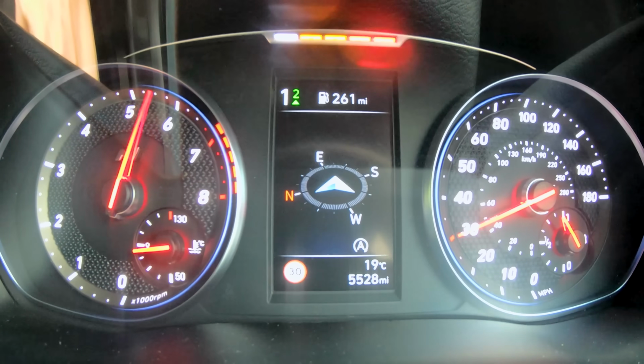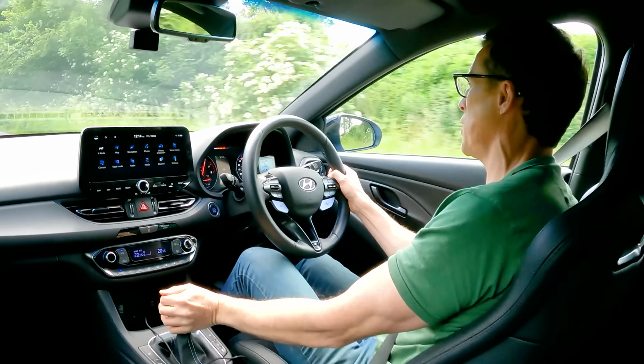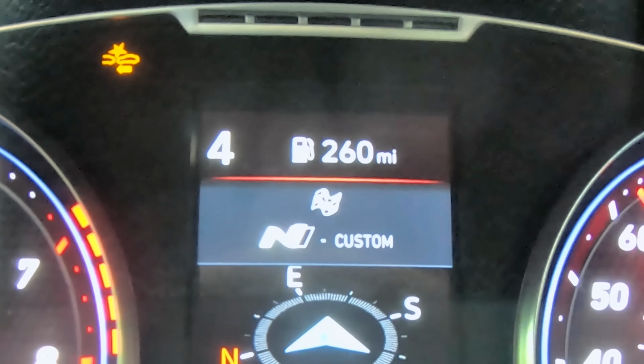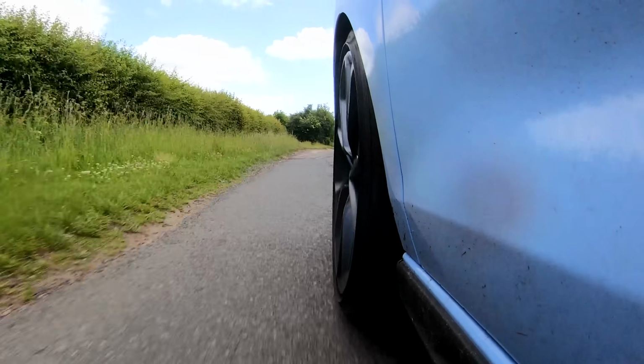Let's go for it. Oh yeah, good gear shift, solid. Let's go to N mode for maximum attack. Oh my gosh, I think I've now got maximum discomfort in my spine. This car is skipping about all over the place. The suspension is too hard in N mode.